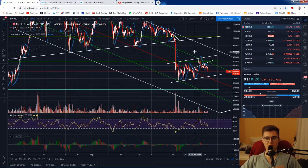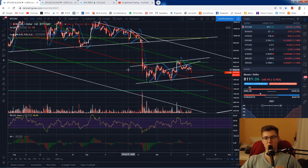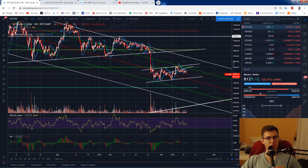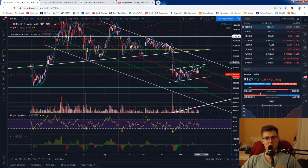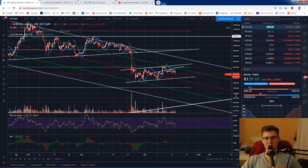You can look at this either way. It still looks like a bear flag. We do have higher lows and higher highs, but this in a very narrow range after a rather big drop. So this has to be respected, at least in my analysis.